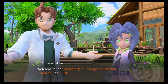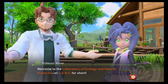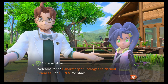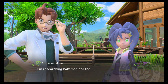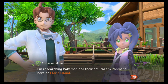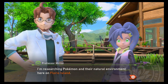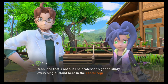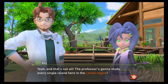Welcome to the Laboratory of Ecology and Natural Sciences, or NEMS for short. My name is Mirror. We are researching Pokemon and their natural environment here on Florio Island. And that's all the people we have. A little region.